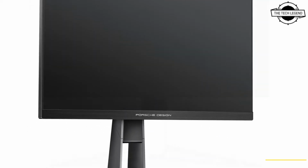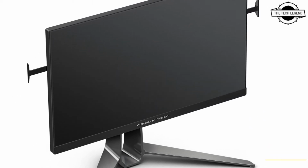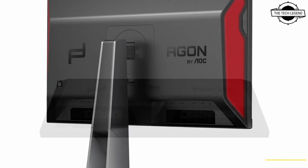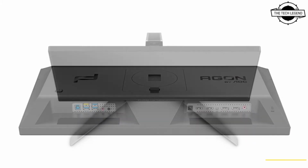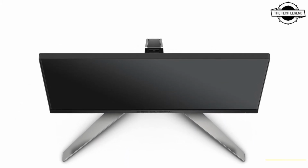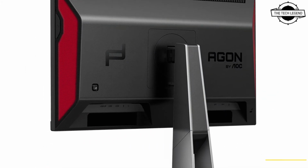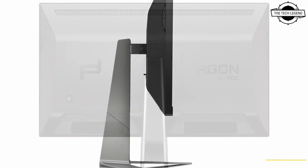So friends, today I will talk about the Porsche Design AGON by AOC PD27S gaming monitor. So friends, Porsche Design and AOC by AGON, one of the world's leading gaming monitor and IT accessories brands, together present the Porsche Design AOC AGON Pro PD27S, a 27-inch premium gaming monitor with a design inspired by elements of Porsche sports cars, featuring a 165Hz refresh rate overdriven to 170Hz and 1 millisecond gray-to-gray response time, as well as DisplayHDR 400 certification and wide color gamut.